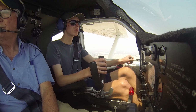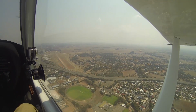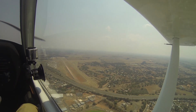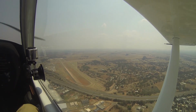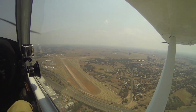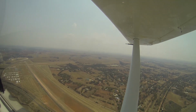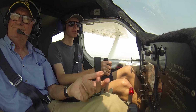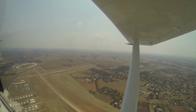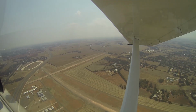But now at 1,200, so we stop that and use the power. Otherwise we'll keep sinking. When we get over the hangars, we're going to do a 90 degree turn to the right. I was told it's better doing it over the trotting track. Well, yeah, but round to the right here now. Otherwise it puts us too close to the bounce. So do a right hand turn here. Go down the runway here. Round we come.